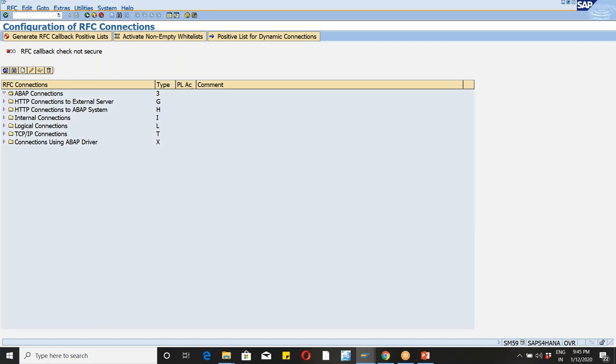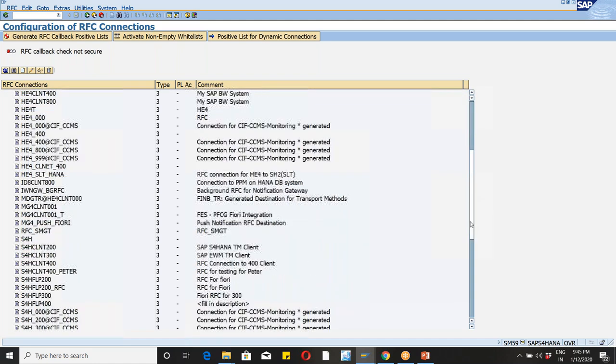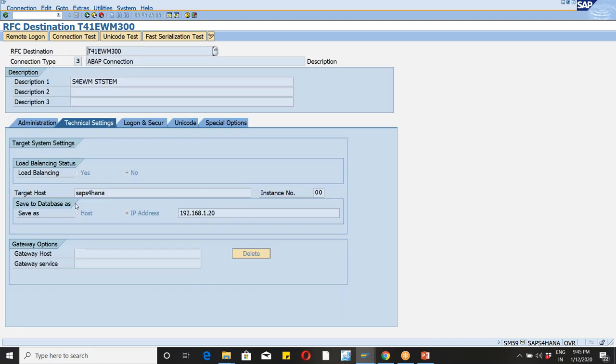Now, once we have assigned all this, we will generate a distribution model here. What is my warehouse here? WM2. And what is my logical system for the EWM? It's T41, EWM 300. And my distribution model would be EWM here. These are the ones which we will be creating.